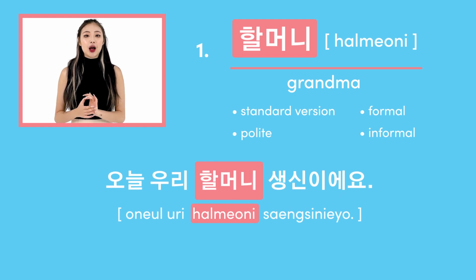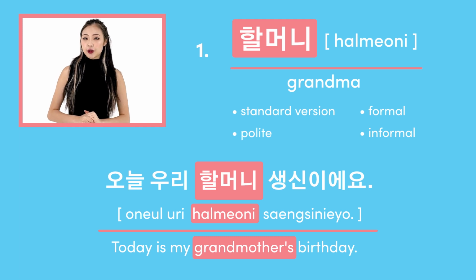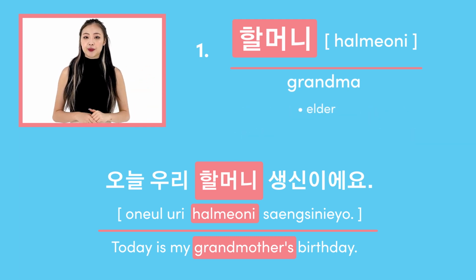For example, 오늘 우리 할머니 생신이에요. This means today is my grandmother's birthday. 할머니 is also used to refer to an elder, not just your grandparents.